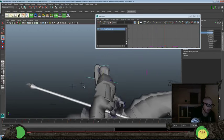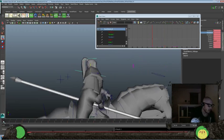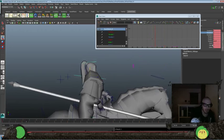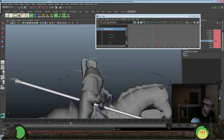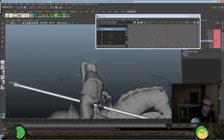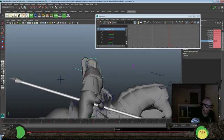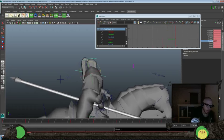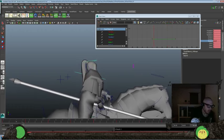And let's look at the neck. Go ahead and set that. So we have a little bit of movement in there. Again, nothing super fancy, but just so it has a little bit of keep alive there. We'll bring that back and let's see.